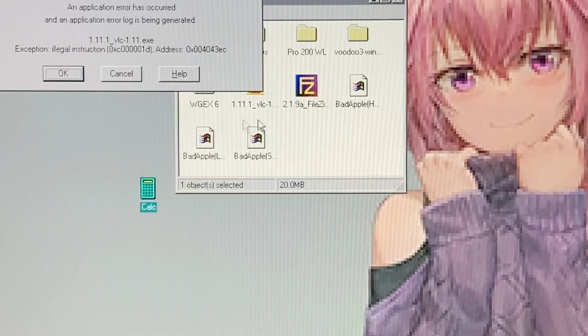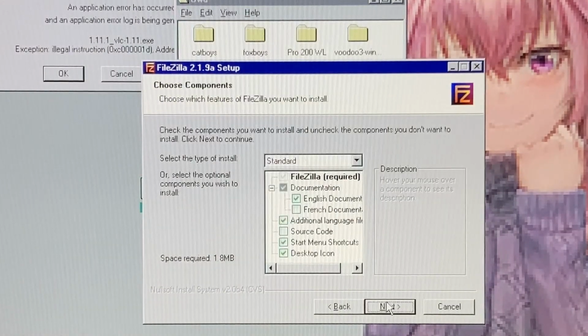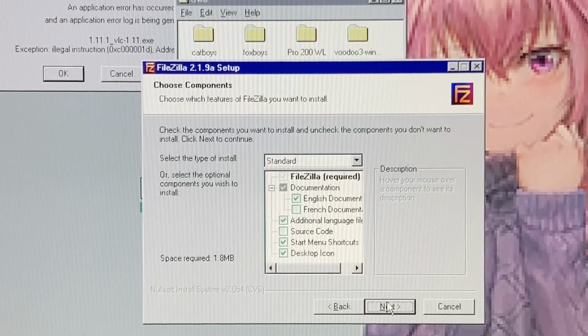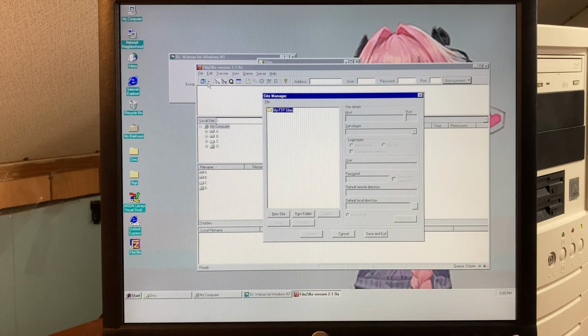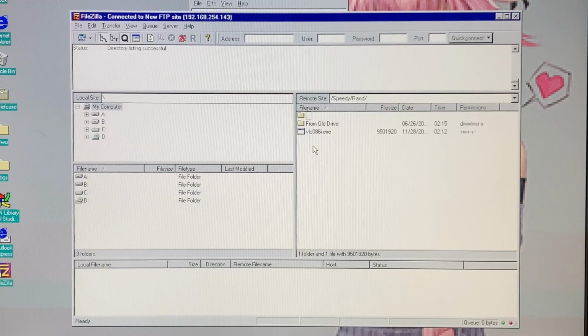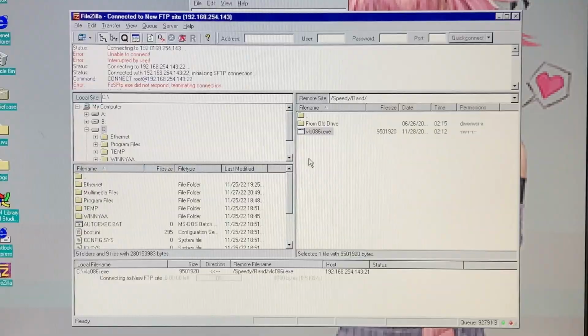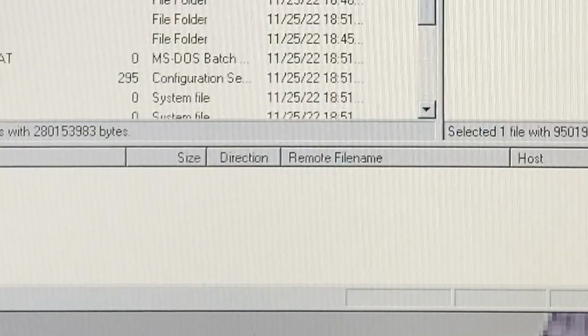Luckily, since we have FileZilla, which does work, I can transfer it that way. See, I have a brain and I can have thoughts. Doesn't that look familiar? Okay, oh my god. They sure did not change this. Alright, so there we go. I'm now connected to my FTP server and just gotta reload, and there's a copy of VLC. Now this is the last version supported on Windows 98, and I'm just gonna guess it runs on Windows NT. I'll put it here. 2 megabytes per second. Hey, that's not bad.